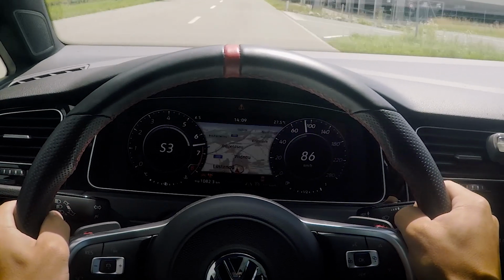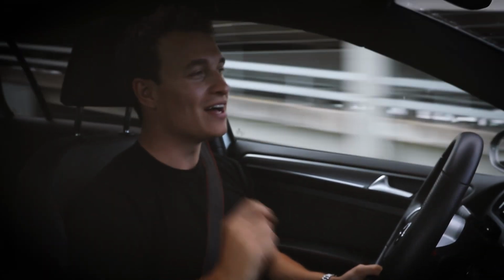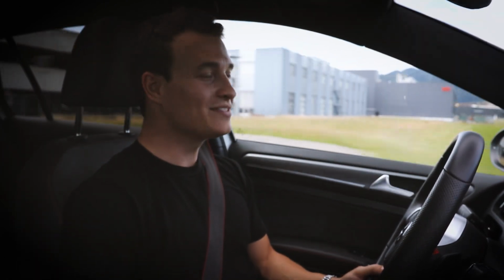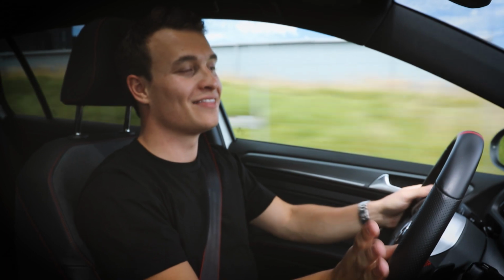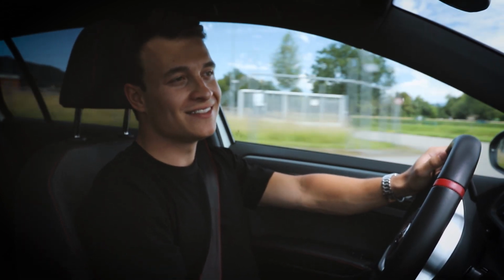So the car accelerates super quick, but we do have lots of traction problems in first and second gear, but pretty impressive actually. Alright, and that is basically it for today's review with the Volkswagen Golf GTI TCR.